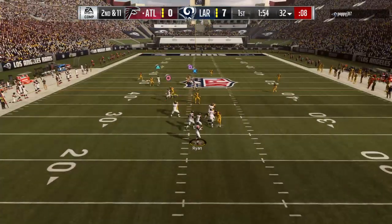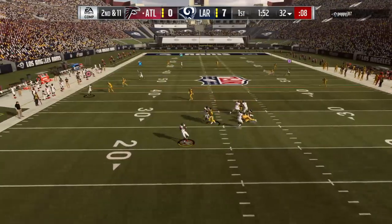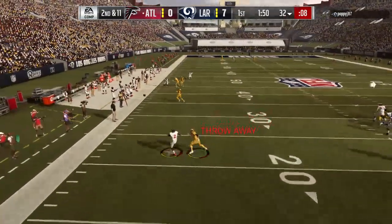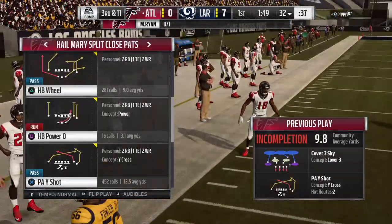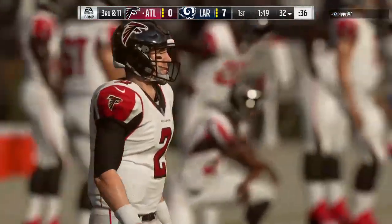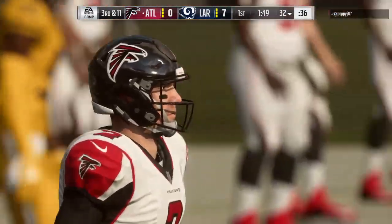Now Ryan on 2nd down. Steps away to his left. And he's just going to get rid of this thing. To no one here. He throws it away. And now it's 3rd down. Charles, already trailing by a touchdown early.